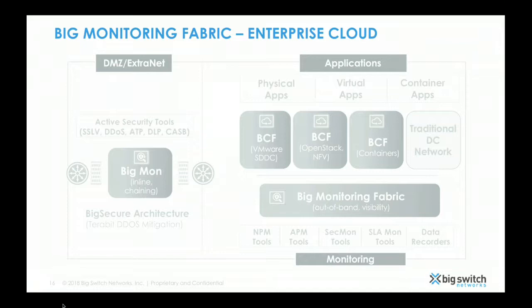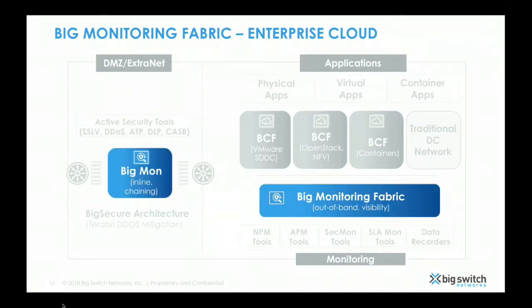But more importantly, from a security perspective, we offer two different products built on the same infrastructure for monitoring. One is what we call the Big Mon Inline product, which sits out in your DMZ and provides an inline capability for being able to plug and play what I would call your various different security defense tools, whether it's intrusion detection, intrusion protection, or some of even the application monitoring and mitigation tools.